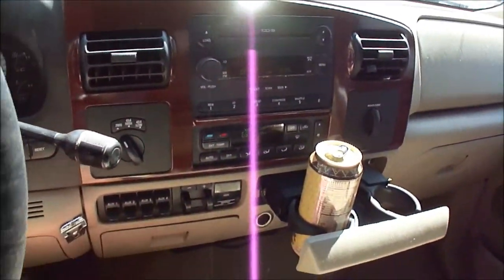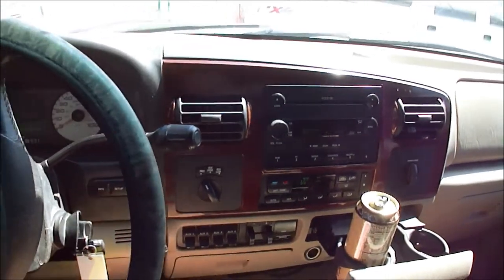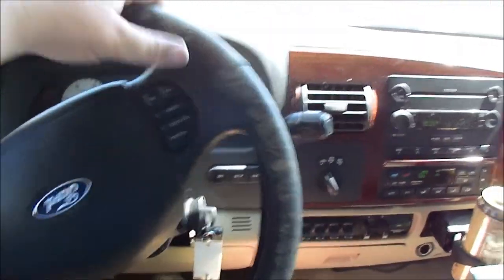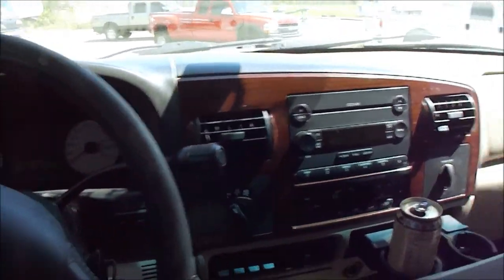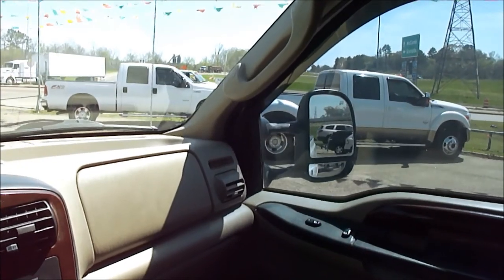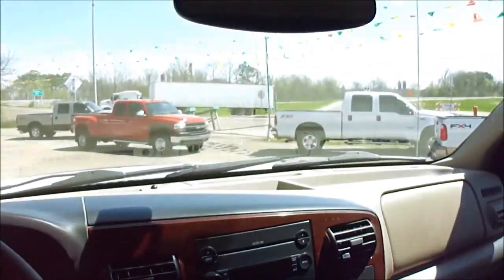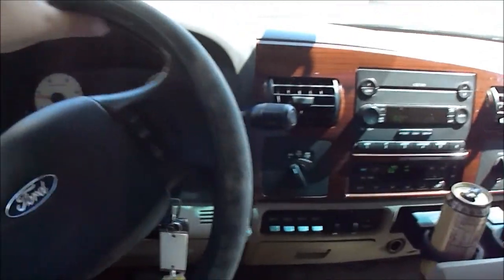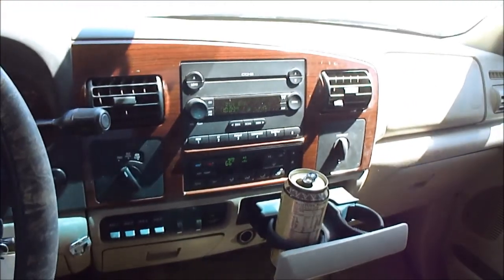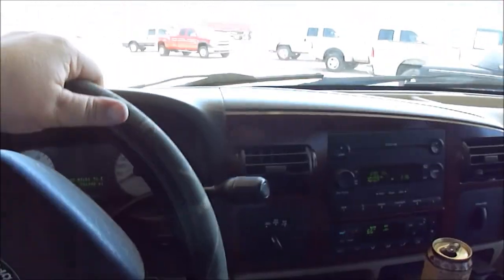6 CD changer, automatic climate control, has the upfitter switches, so you got powered fused switches if you want to add like a winch or fog lights or whatever. Power mirrors work. Unlike most Chevys we seem to get, the power mirrors work. The air is cold in it. Has the steering wheel radio controls. All that stuff works like it should for the radio, the climate.